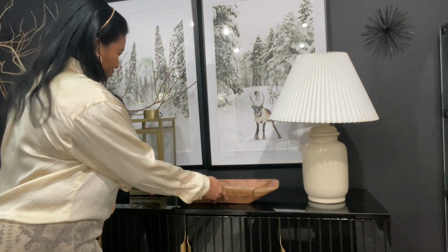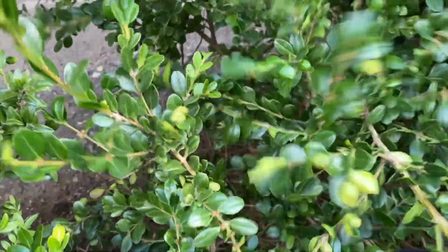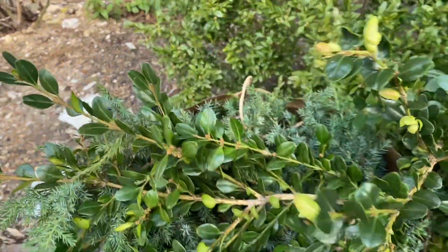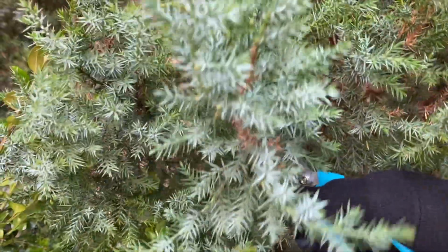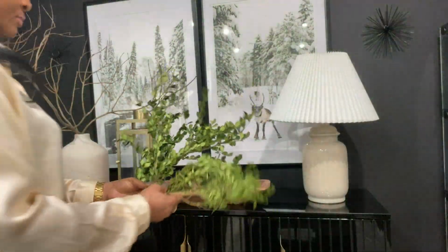Now to the center of the Crescenda, bringing in this wooden dough bowl, and now I'm bringing in more nature. This is the greenery that I brought in from outside, and I'm going to be using some of the boxwood, some of the spurs, and then I'm going to finish it off with a piece of faux greenery with some pine cones.